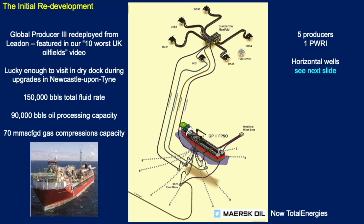Well, I was lucky enough to actually visit the vessel when it was in dry dock. And you can see a big vessel: 150,000 barrels of total fluid, 90,000 barrels of oil processing capacity, and a lot of gas compression capacity, 70 million standard cubic feet of gas a day. That's the vessel. Great vessel.